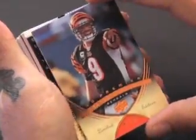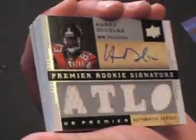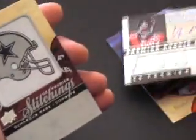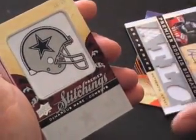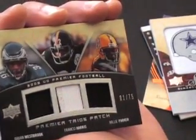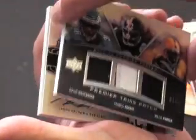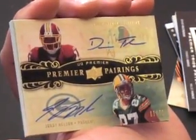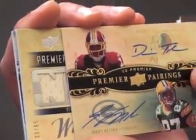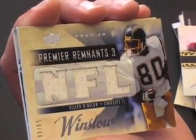53. Harry Palmer, 99. Harry Douglas, 39 of 60, the ATL. Okay. DeMarcus Ware, 16 of 30. Patches Westbrook, Franco Harris, and Willie Parker, 1 of 75. Devin Thomas, Jordy Nelson, 3 of 50. Kellen Winslow, Sr. Okay.